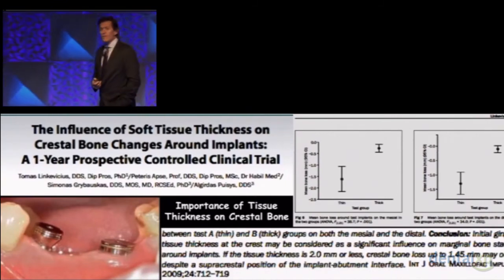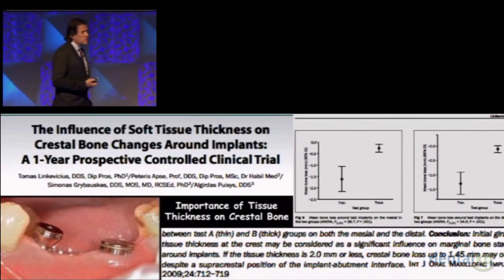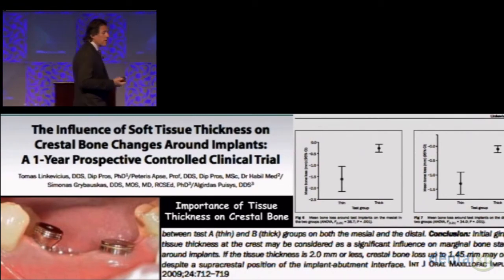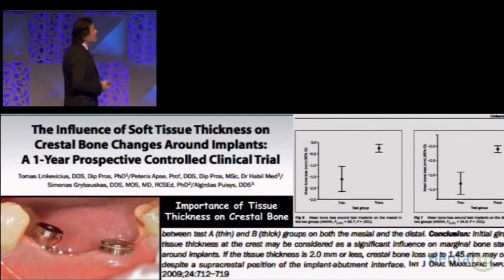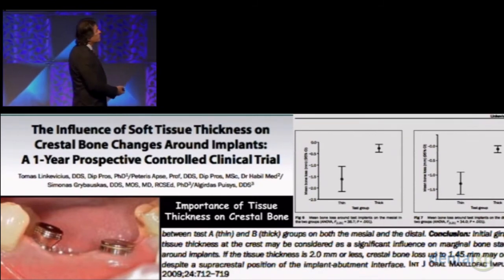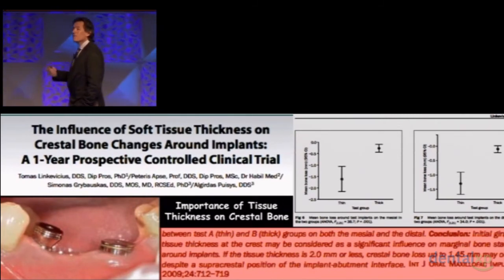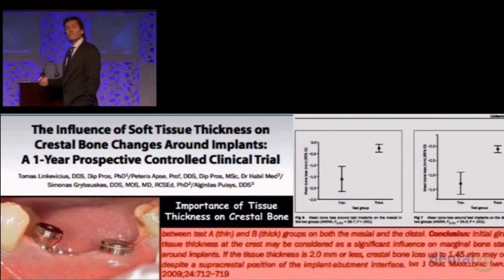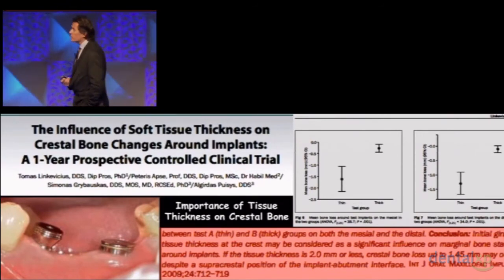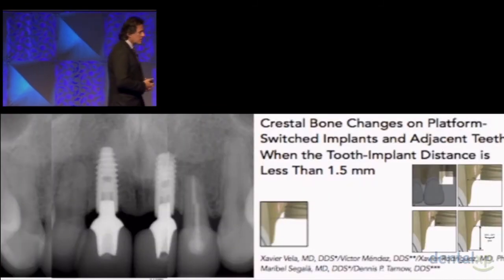Is it important to thicken tissue? Not just for aesthetics, not just for maintenance of the sulcus, it actually has an influence on maintaining crestal bone around our implants. If we look at this study by Tomas Linkevicius, I recently had an opportunity to have dinner with him at the EAO meeting. He's a young man in his 30s. I expect a lot from him. But he said to us, if the tissue was 2 millimeters or greater, you had at least 1 millimeter more bone maintenance around the top of the implants. And this was a prospective study done on clinical cases and patients in the university. So tissue thickness maintains bone, not just maintains the health and the aesthetics.